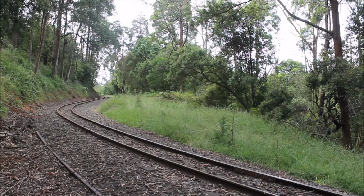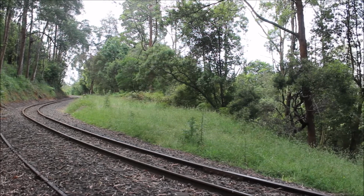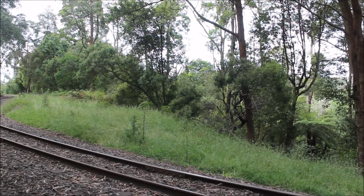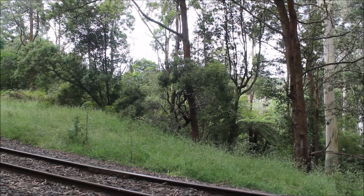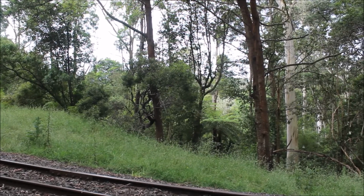Having run round its train at Lakeside, 7A returns to Belgrave and is seen going around the first of many horseshoe bends between Lakeside and Emerald. We have extended this shot to hear the train climb out of Lakeside past the camera and then continue on to Emerald.